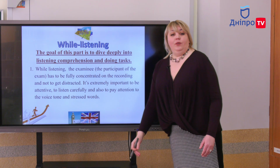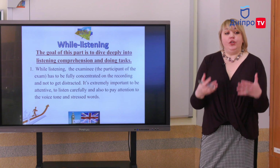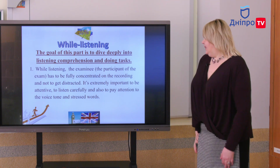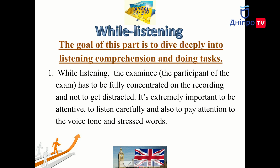Well, now we are coming to our next stage, while listening. What should we do while we listen? While listening, the examinee, the person who participates in the test, has to be fully concentrated on the recording and not get distracted. It's extremely important to be attentive, to listen carefully, and also to pay attention to the voice and stressed words.